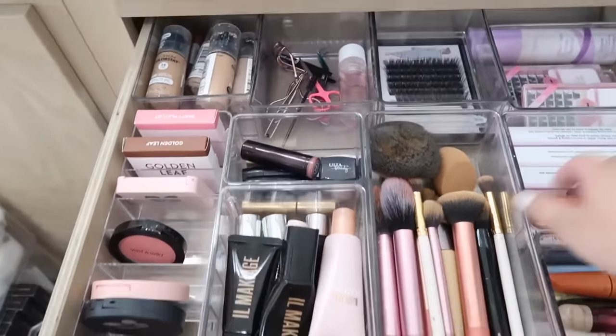I noticed that I had a lot of the same containers in my cabinet, and both were half empty, or one was full, one was almost empty. So I decided to go ahead and just combine those items, so I only had one bottle instead of two.